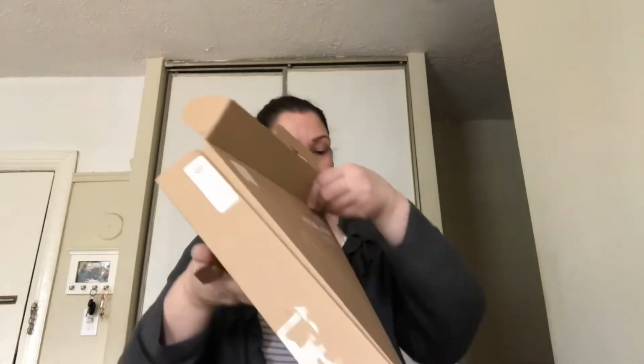Open this bad boy up. You have to be smarter than the box. I clearly am not smarter than the box. So here we go. Pull this tab out and lift the lid. So it's got nice packaging. It's got a styrofoam protection on the inside, some pamphlets, instruction manual, warranty, which, I mean, it's a 1-year warranty. If a scale breaks in a year, I'm just gonna buy a new scale. It's not a big deal to me.